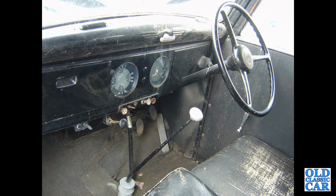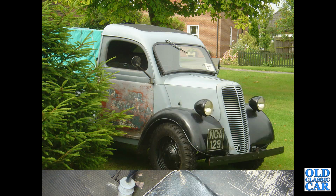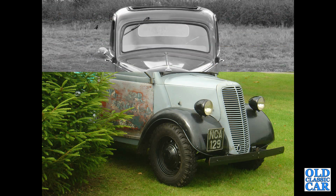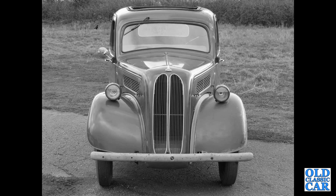And here we've got an interior dashboard view of a Ford Model Y of the early 1930s. And a Ford E83W pickup, 1955 I think it was. This actually belongs to a friend of mine, but I found this in a field back in 1989. Another 103E Pop.